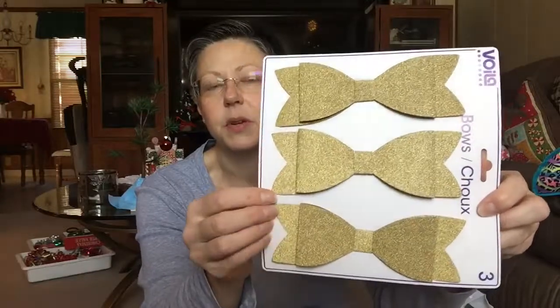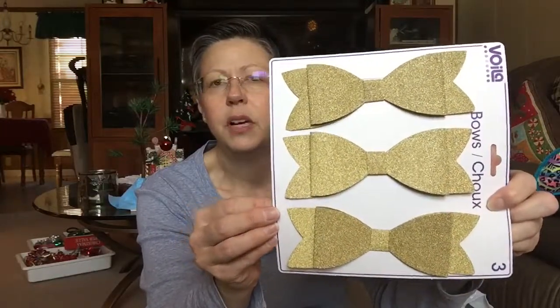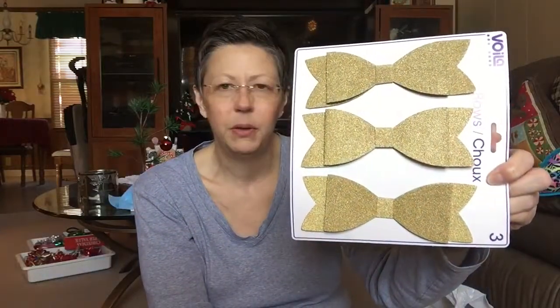These bows are really pretty. They had a blue. I didn't get it because it was an odd blue, and I knew I didn't have any wrapping paper to match it. It might be pretty for birthday gifts or something like that. But I figure I got nine bows. That's enough.